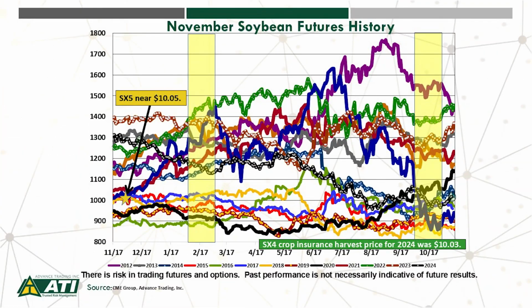Now November beans, as we tape here on Tuesday for 2025, are trading near $10.05 a bushel. Now it's not too early to think about 2025 production in terms of risk management. We strongly encourage you to work closely with your trusted risk management advisor to get your positions in place.